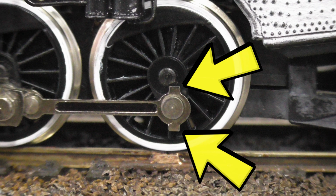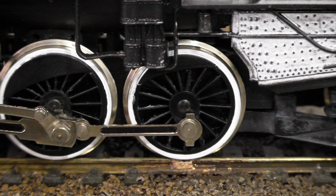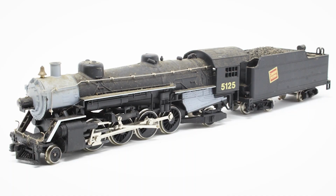The other spotting feature is these little protrusions on the top and bottom of each side rod bearing. They're supposed to represent the greasing points on the real thing, but since these rods are made of stamped metal, they're just little square tabs. On this model, they're massively oversized, making it quite easy to identify even in blurry photos. Both of these spotting features also apply to the Mikado version.